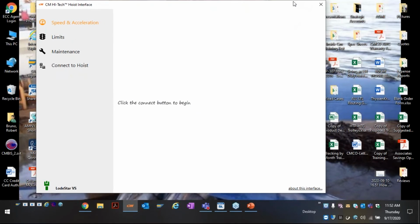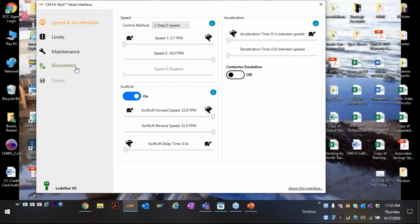Okay. Can everybody see my screen where it says click the connect button to begin? Yes. Okay. So I plugged into the hoist through the bottom port, which I showed you, and I plugged my USB into the laptop. Now I simply hit connect to hoist, and it pulls up my hoist.